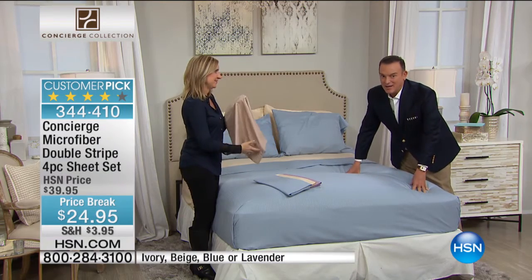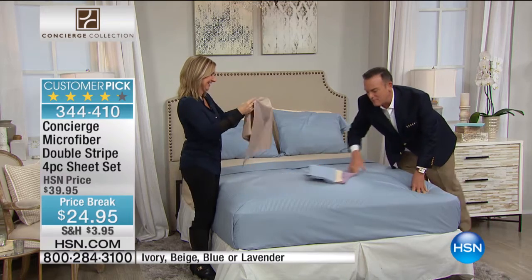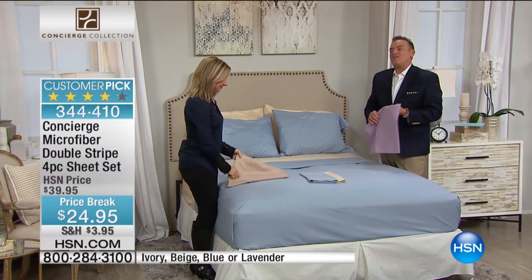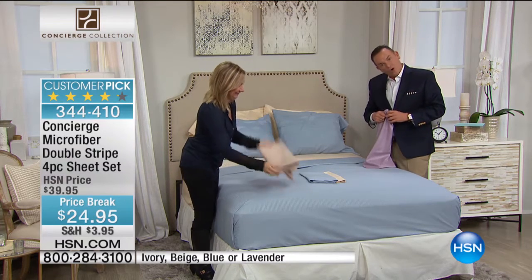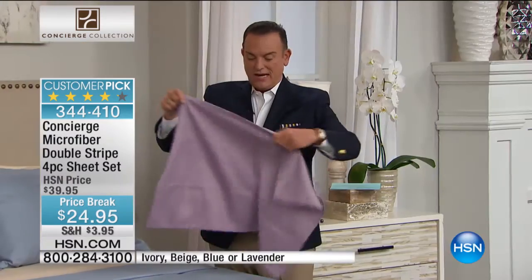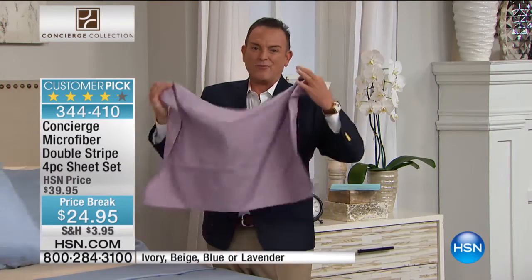I have a confession. I was a cotton snob. I was a cotton snob that would only sleep with cotton sheets. And Ellen and I were on the air during one of my host pick shows, and there was a 6-piece sheet set that we had for my show. And I ordered them in red, because I have red, black, and white bedding.